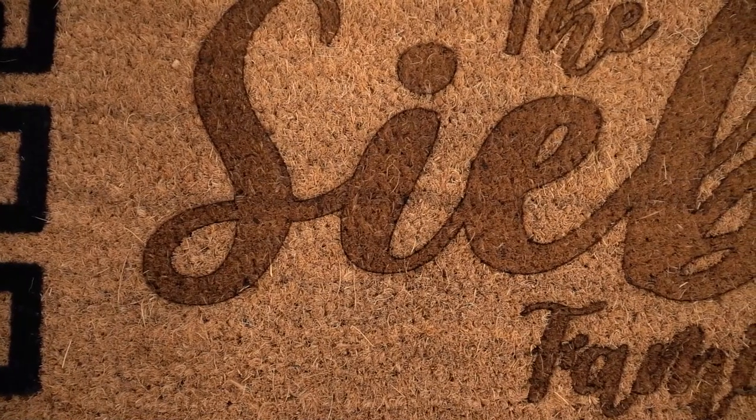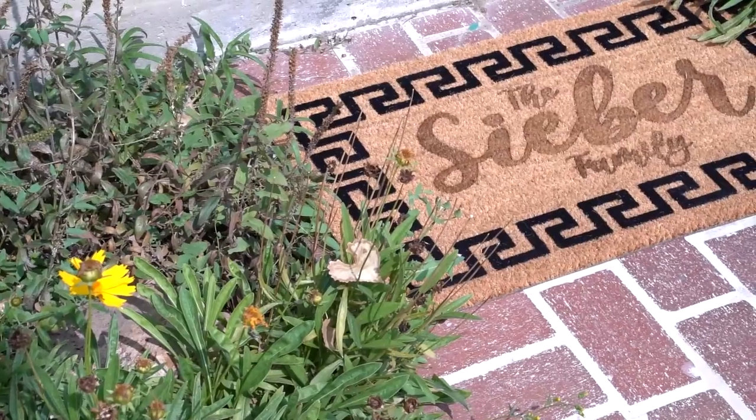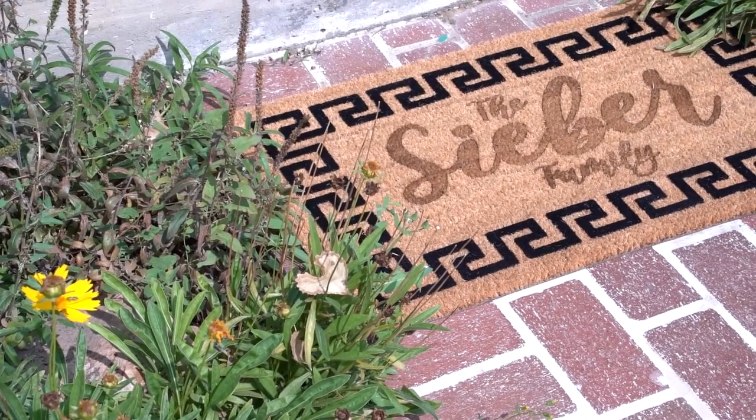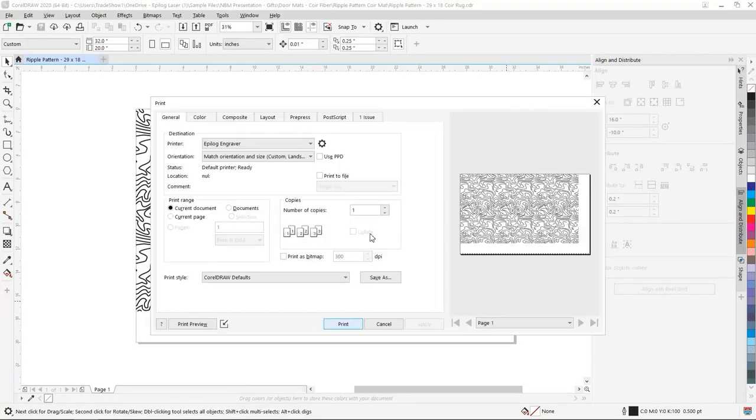We end up with a nice dark graphic against our tan material, and the kiss cut creates a well-defined border around the entire thing. We could also go with something a little more abstract. Here we have a pattern sized to our mat dimensions.